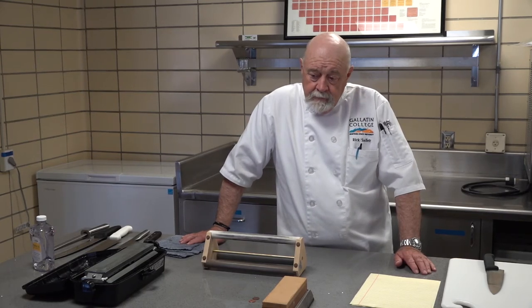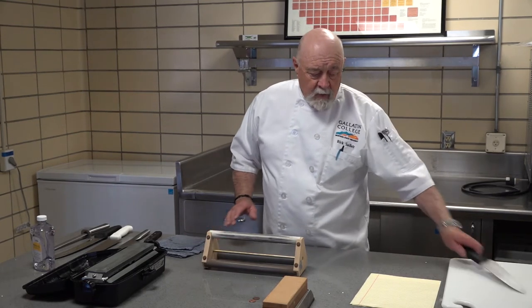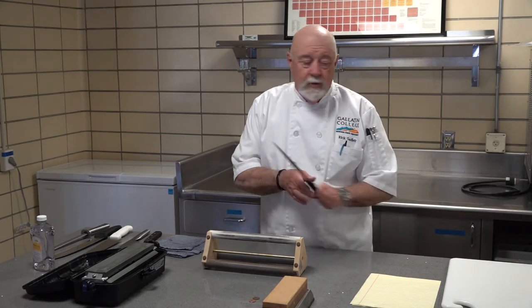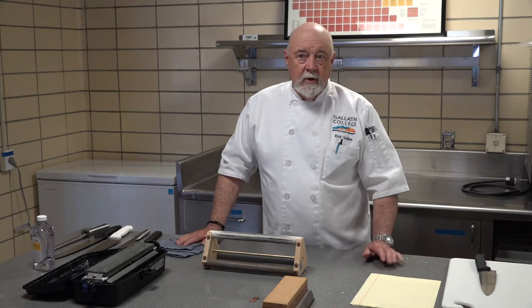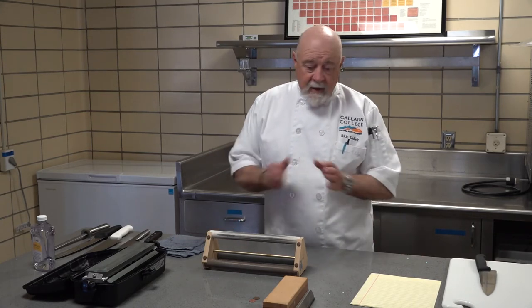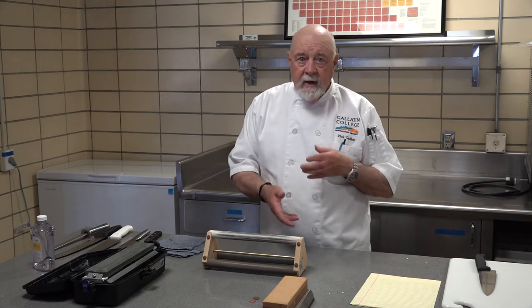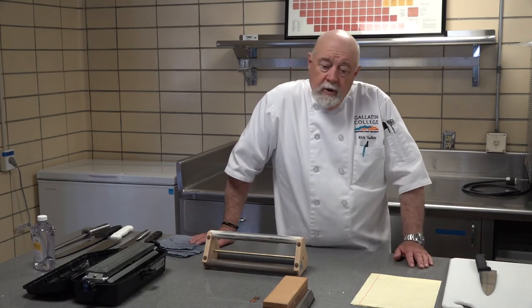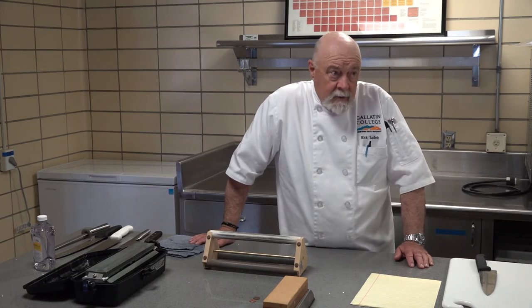Some of them, the ones that you have on the counter that you run it through, the problem is they work great at first, but then they deteriorate. They get spongy, the blade's different. Each blade's at a different thickness. So I'm not a fan of those.